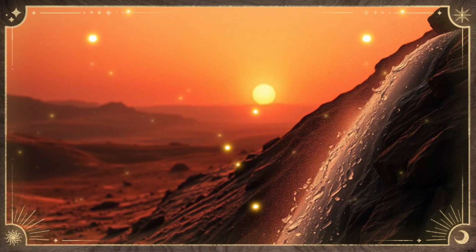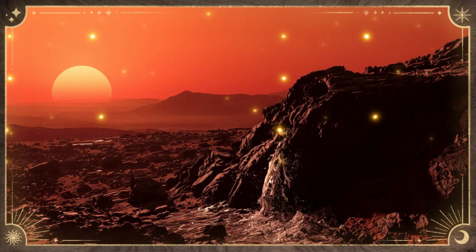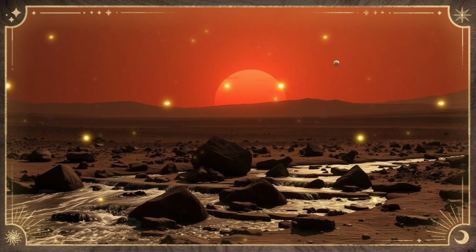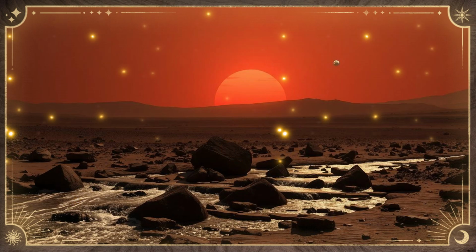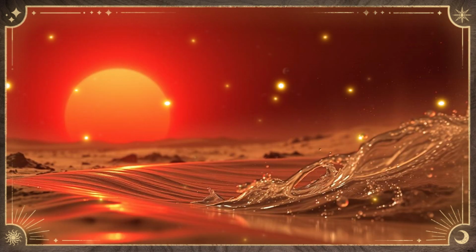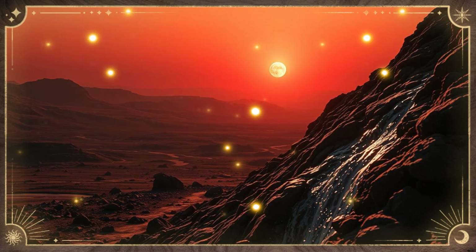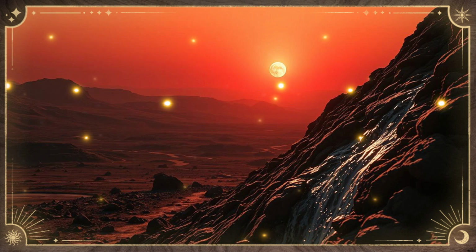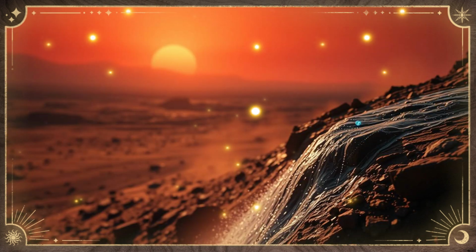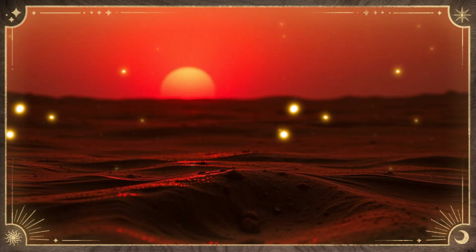Another key point is that Mars wasn't always as inhospitable as it is today. Billions of years ago, during the Noachian period, the planet likely had a thicker atmosphere and milder temperatures, enabling rivers, lakes, and possibly oceans to exist. This raises the tantalizing prospect that microbial life may have arisen during this era and could still persist in underground refuges.